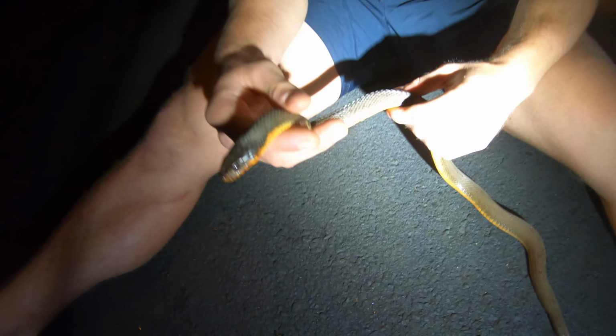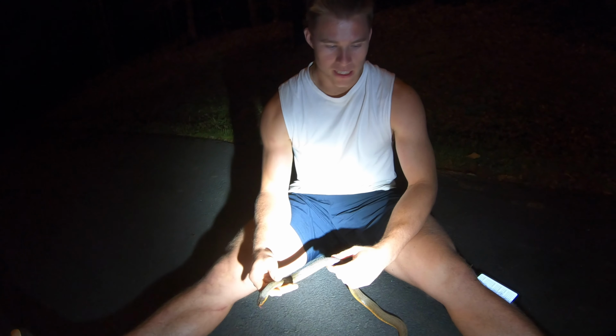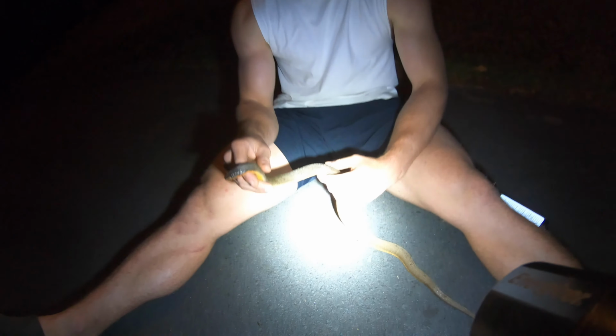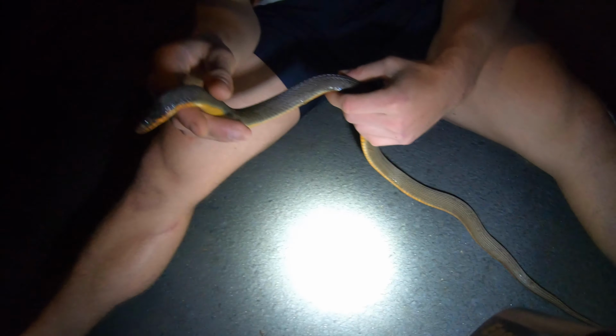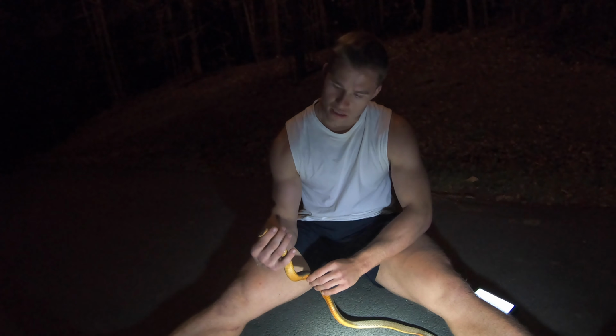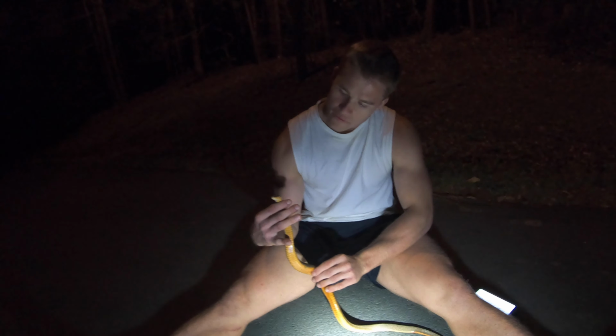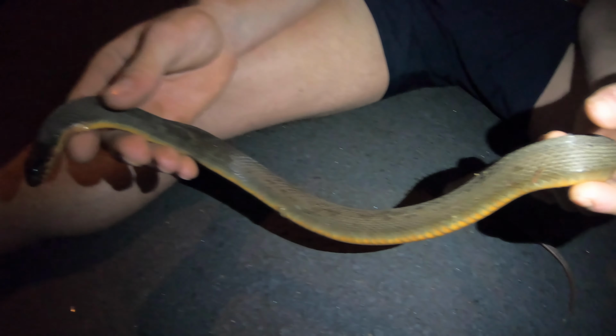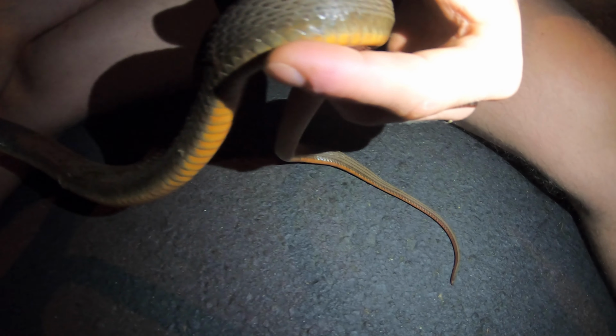All right, welcome back, guys. As you can see, he's calmed down a bit. I'm able to hold him without having to hold his neck. But I was wrong. It's not a northern water snake. It's a red-bellied water snake, which these guys are common to see away from permanent water sources. So you can see them miles away from water, and they like to feed on frogs, salamanders, and a bunch of other small amphibians. But you can find these guys anywhere in lakes, swamps, and rivers.